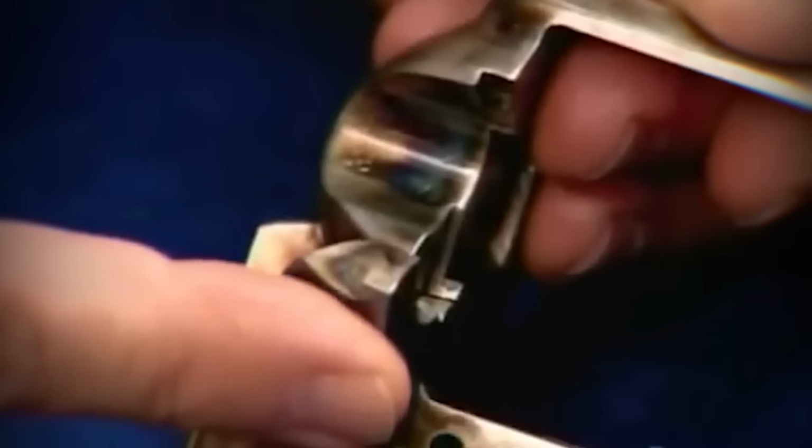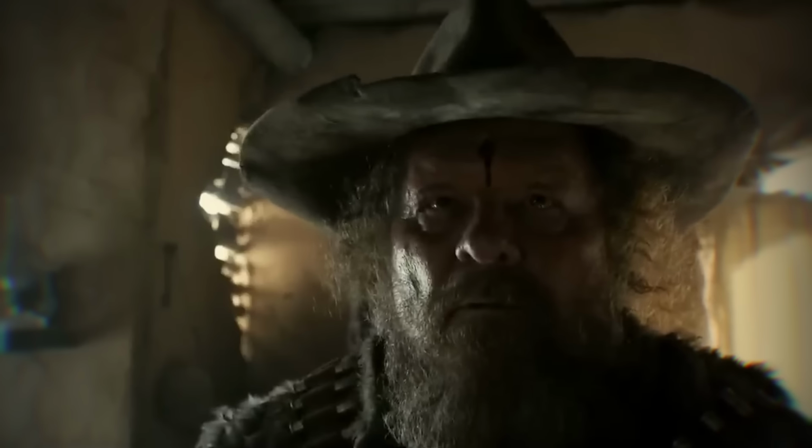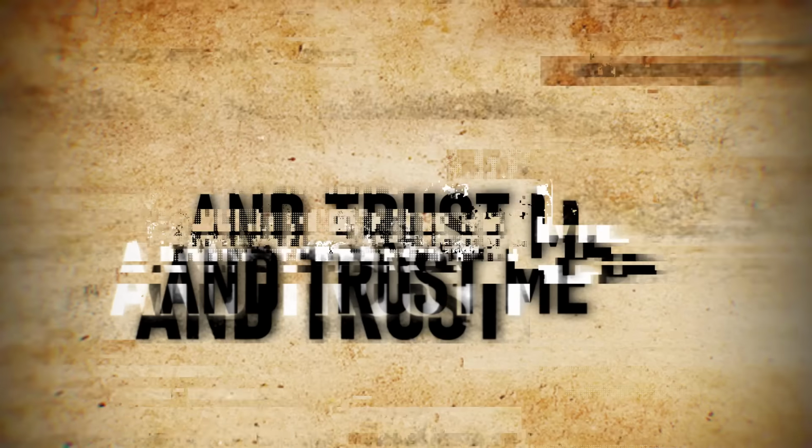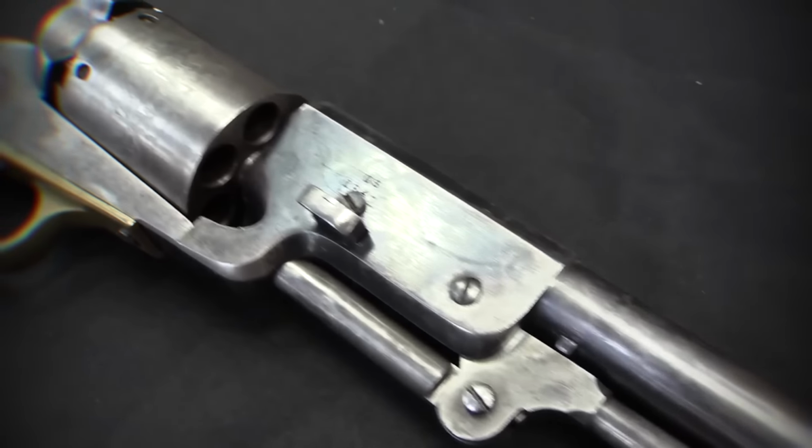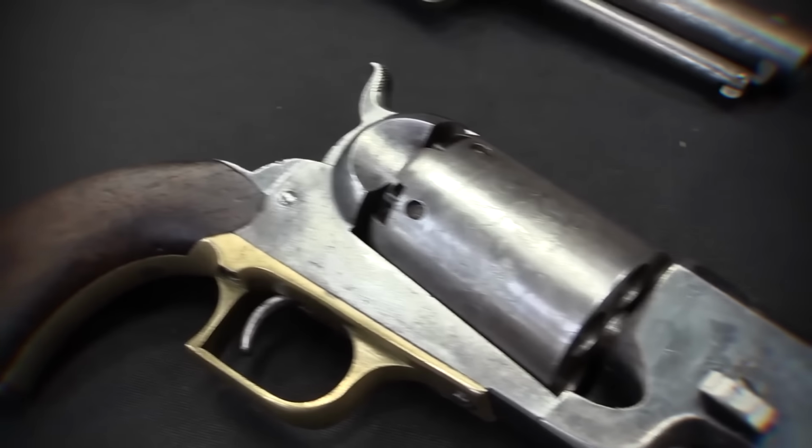From experimental prototypes that nearly changed history to one-of-a-kind masterpieces that shattered records. And trust me, if you think this million-dollar Colt is impressive, just wait until you see what's coming.